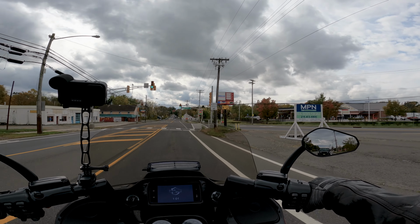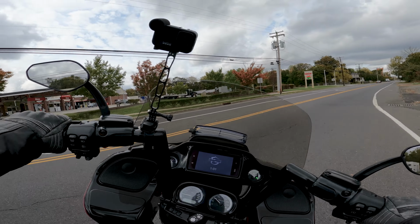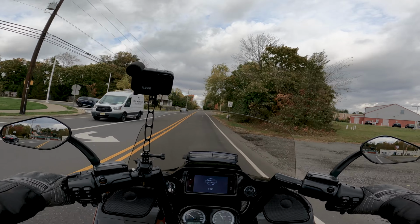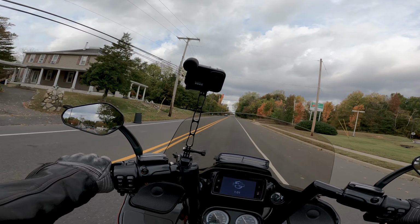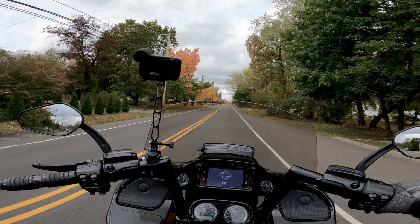I had that on one of my previous bikes where it was pretty much just underneath my eyesight, and while it was good, it was not vented, so it caused a lot of back pressure. It also made it very difficult because after a long ride, if you were shifting around and you moved just the slightest bit, you were now looking through the top of the windshield, and with that recurve, it was distorted.